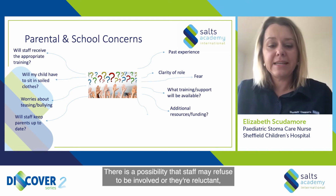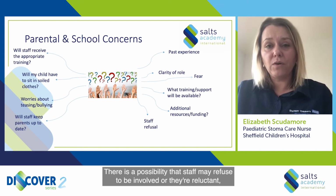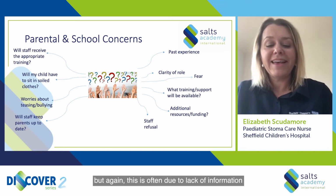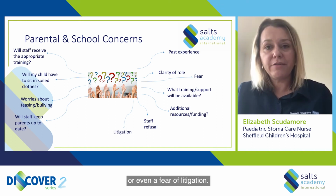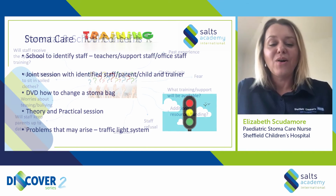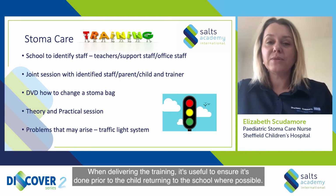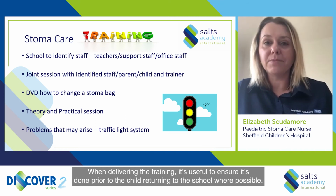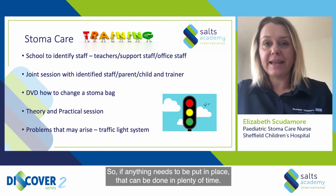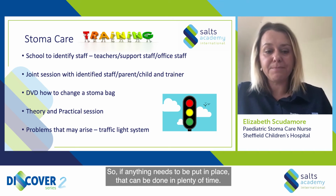There is a possibility that staff may refuse to be involved or they're reluctant, but again, this is often due to lack of information and concerns about what they're actually being asked to do, or even a fear of litigation. When delivering the training, it's useful to ensure it's done prior to the child returning to the school where possible. So if anything needs to be put in place, that can be done in plenty of time.